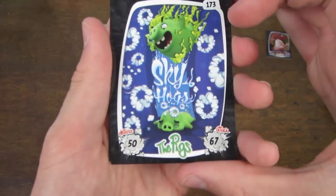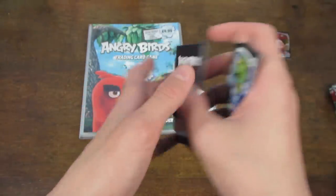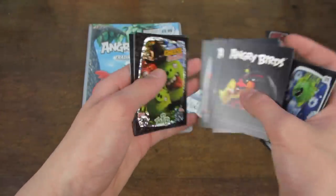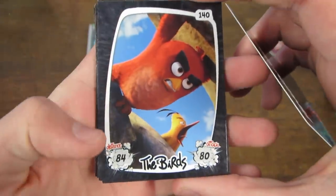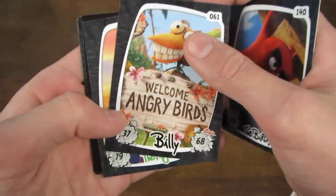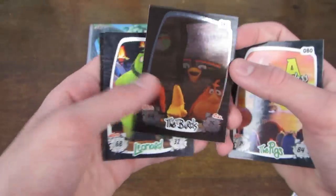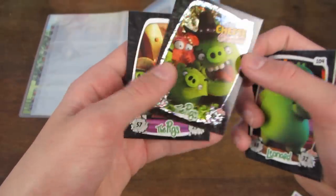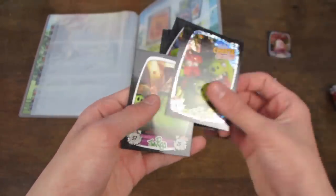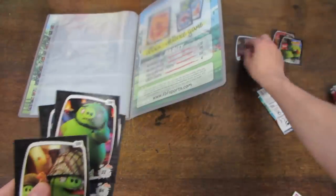So we start off with the Pigs card, 67 on attack. And then, so 8 cards in each pack. And they all seem to be in different orders. But we got the Birds next up, 84, pretty decent there. Then Billy, and also the Pigs, a Clueless Bunch card. And then we do have, I think that's just a standard silver card, but yeah, that's for the Birds. And then we've got Leonard, the Pigs. Now that is definitely a holographic card. And we do also have another just base card for the Pigs there.